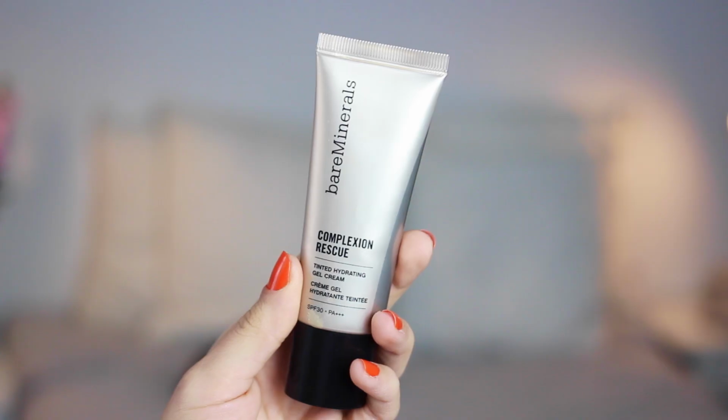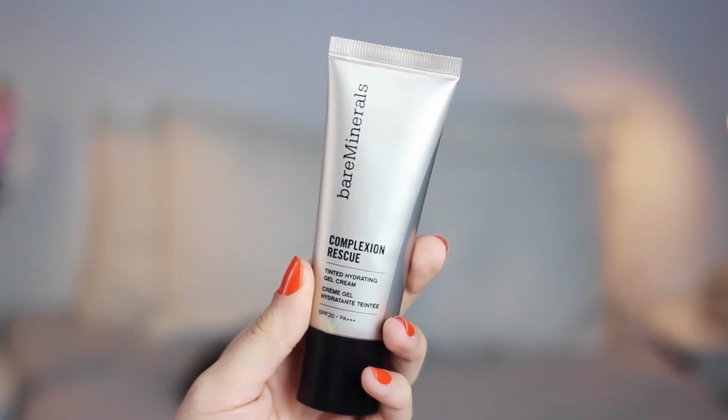And then we have the Bare Minerals Complexion Rescue. This is described as a tinted hydrating gel cream, and it definitely is incredibly hydrating. It does have a really nice tint to it, and it just leaves a really flawless, natural, glowy finish on the skin, and it looks amazing when applied with a brush.